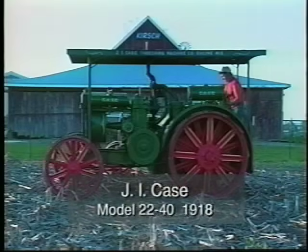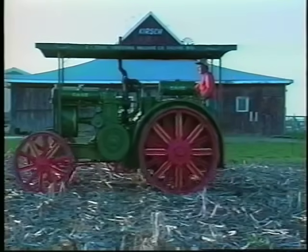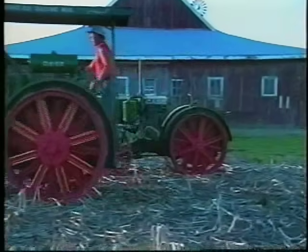Others were built to fill a need, like a pocket version for a smaller farm. Here's the Case 2240. And here's the Case 1018.